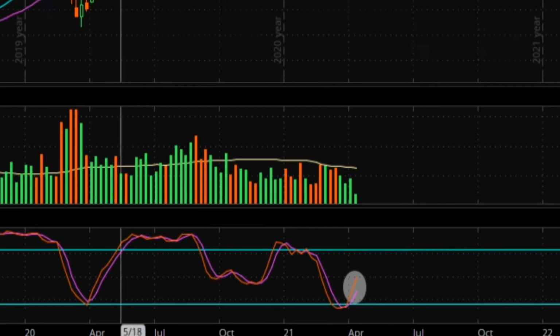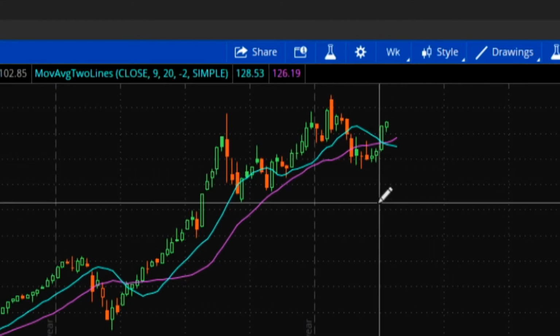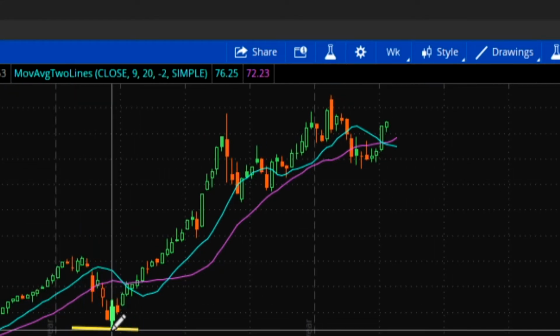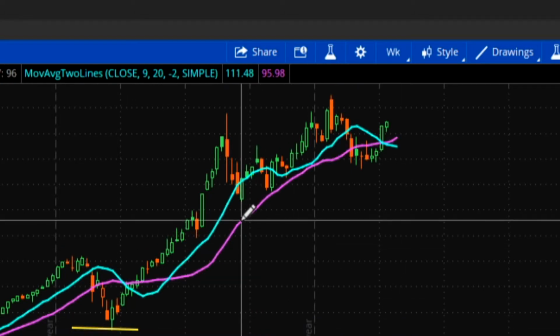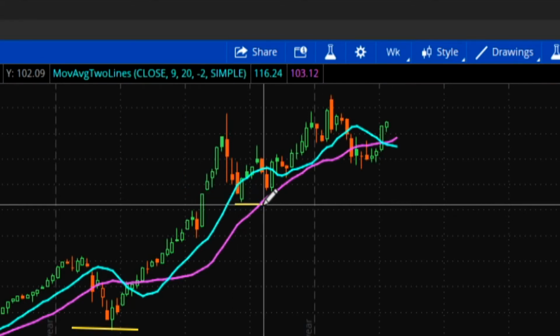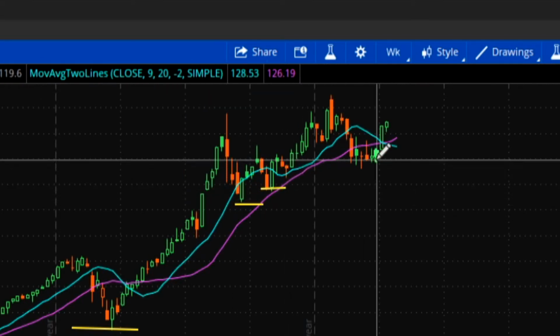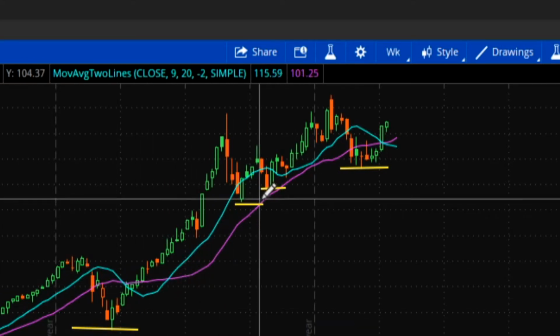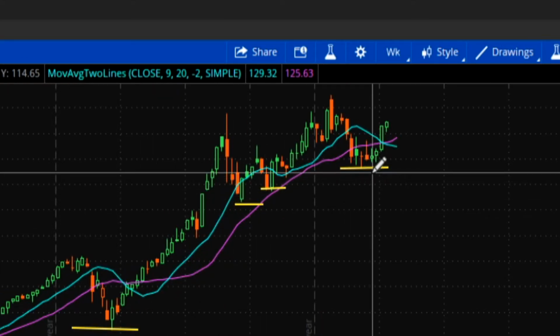All right, so let's go back up to the chart and see what we got going on here that I like. So here is that low, right? That low was on March 23rd. So everyone is familiar with that low. We were all panicking, losing like 35% of our portfolio. Here's a low, and here's a low, right? The recent low. And if you notice, I just drew a series of higher lows.